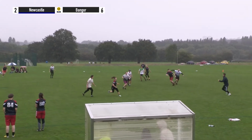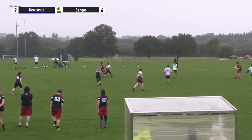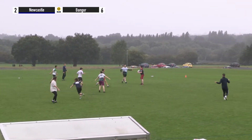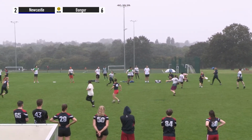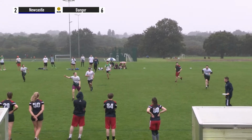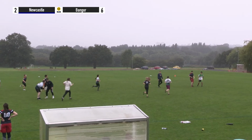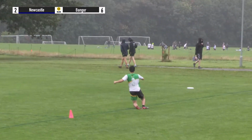So Newcastle looking to get a few more points in this half. Is Bangor content to keep playing this zone that's been so successful for them so far in this game? So Newcastle find a shot through the middle. Swing to the near side. And just a bit too obvious a throw to that handler. Well read by the defense. As Bangor immediately shoot to the end zone. Gets a hand to it but can't reel it in.